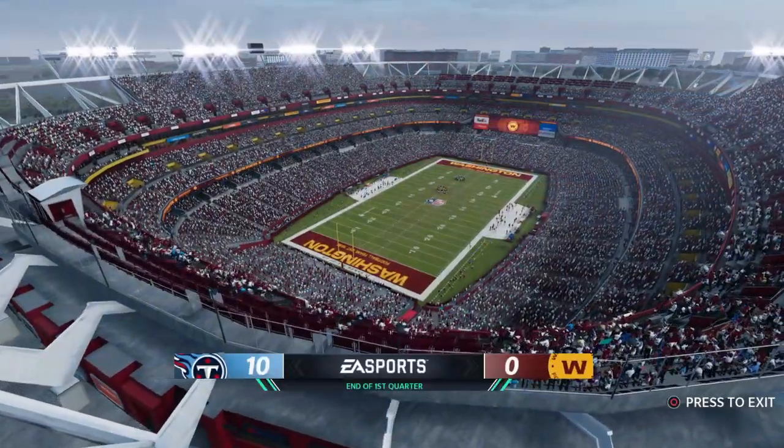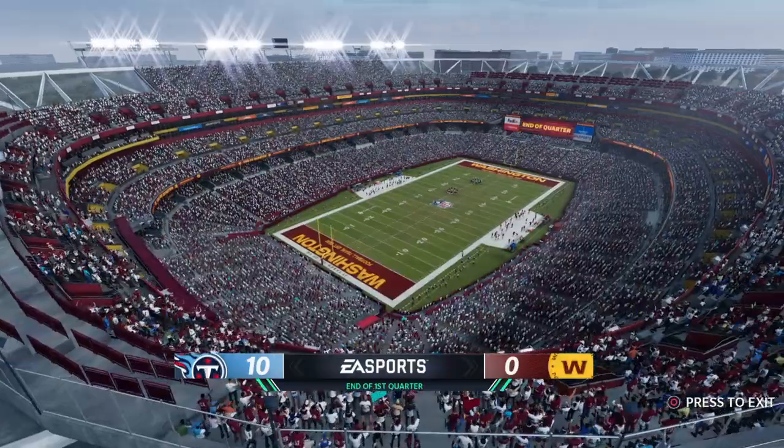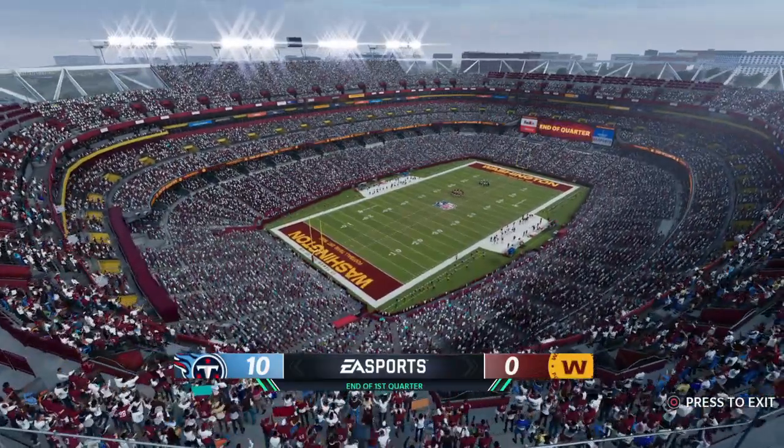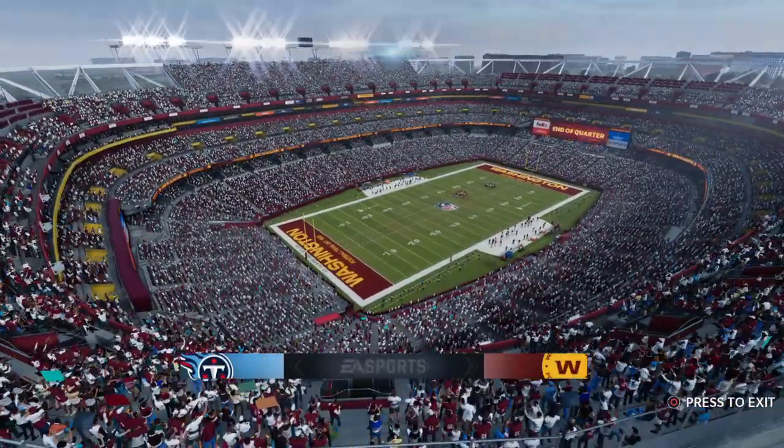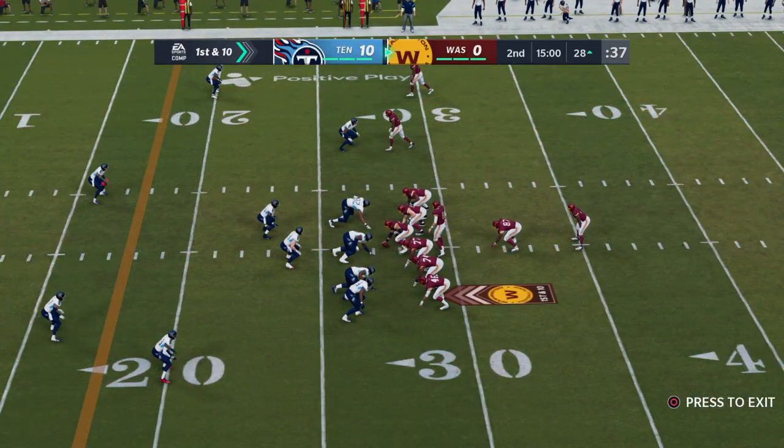Score after 1: Tennessee 10, Washington nothing. This offense finding its legs now. Here's another 1st and 10.